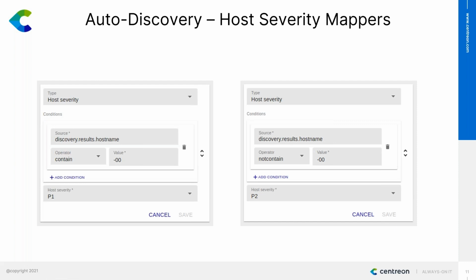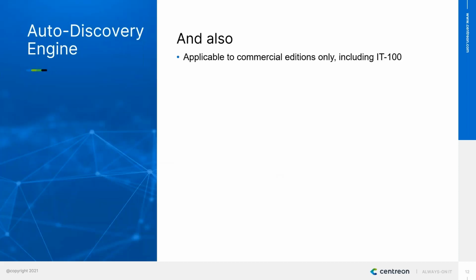So all kinds of possibilities here with these new mappers that everybody can use for their own usage and terminology and so on and so forth. This is part of this auto discovery engine, but the mappers are a sub feature of auto discovery, which means that it's applicable to all commercial editions. It's not applicable to the open source version. That includes IT 100, which is the free version limited to 100 hosts of our IT edition.